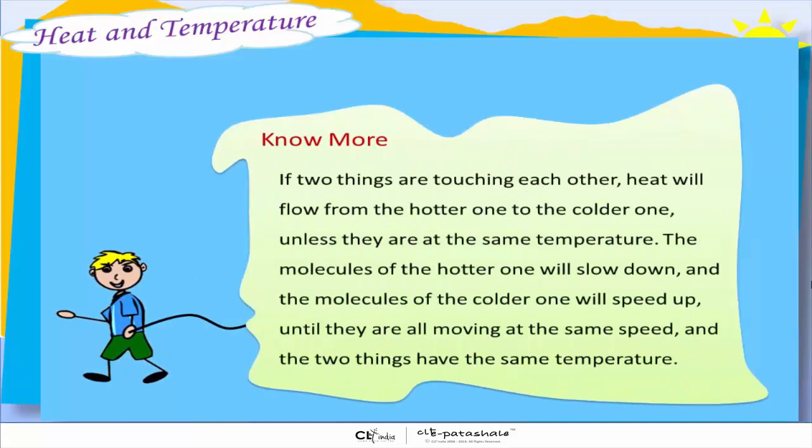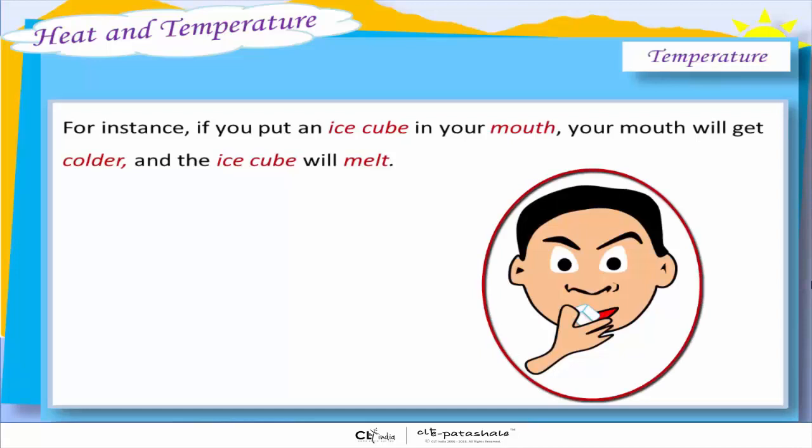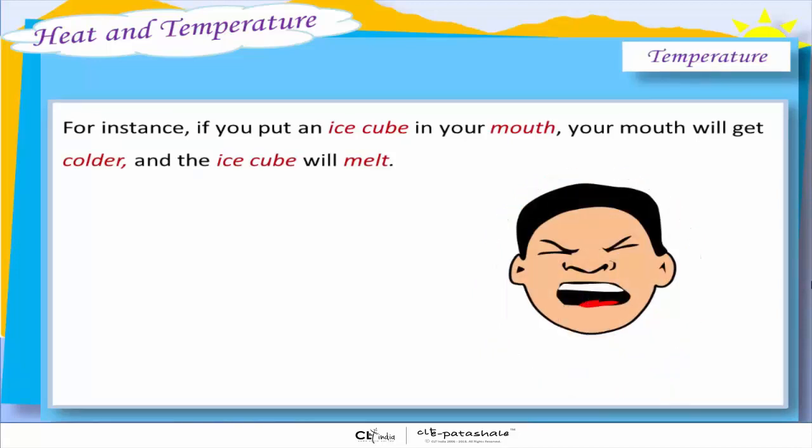If two things are touching each other, heat will flow from the hotter one to the colder one, unless they are at the same temperature. The molecules of the hotter one will slow down and the molecules of the colder one will speed up until they are all moving at the same speed and the two things have the same temperature. For instance, if you put an ice cube in your mouth, your mouth will get colder and the ice cube will melt.